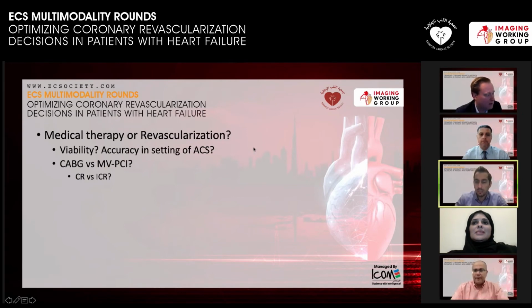So, that's great. I think one of the extra questions that does come up is whether or not we can achieve complete revascularization with either modality. And I think this is a critical aspect, and there's data that's mounting in regards to this, that in general, CABG has a greater likelihood of achieving complete revascularization compared to PCI.